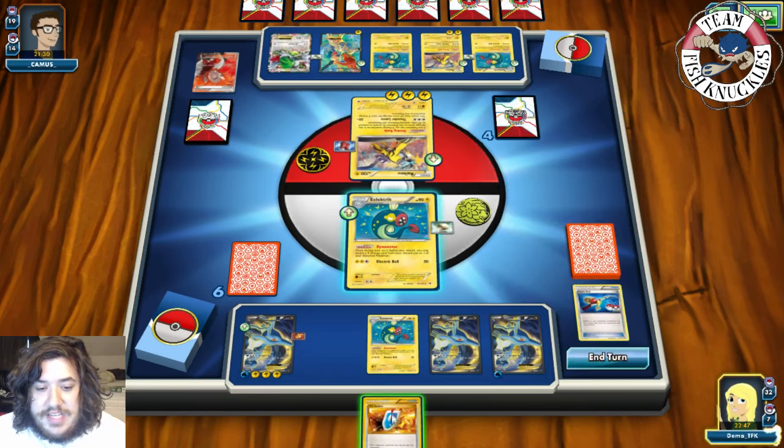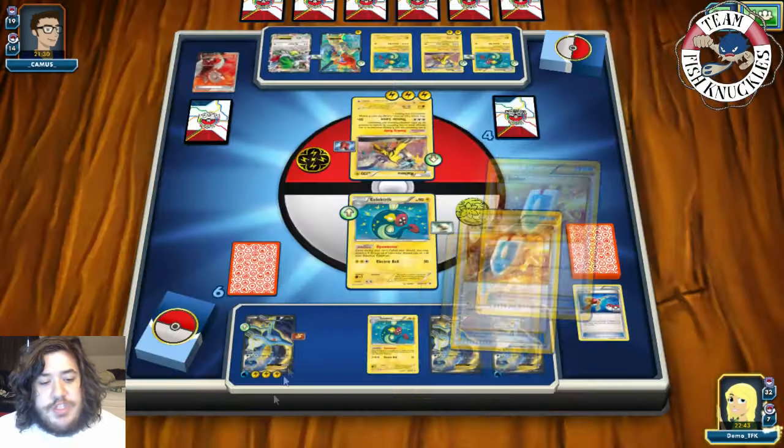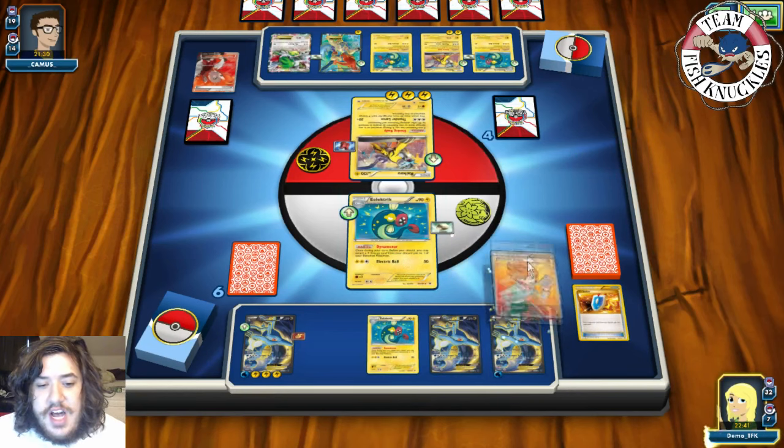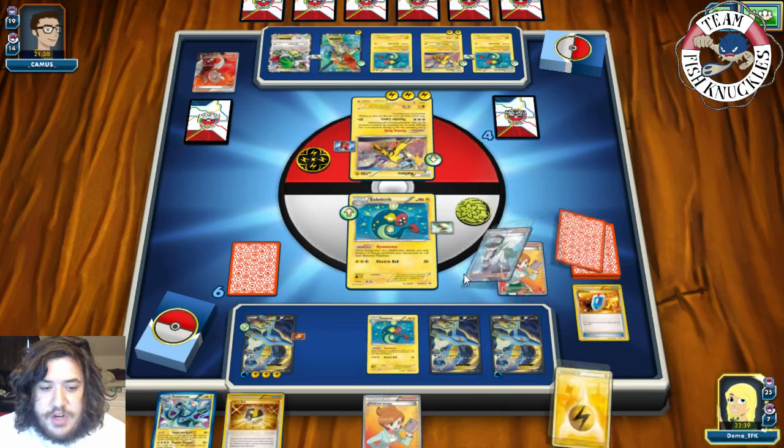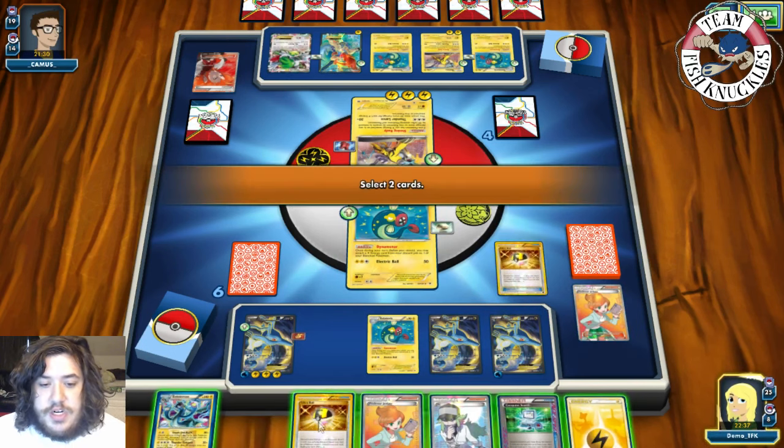And we will Seeker for Sycamore. Yeah, we'll grab a Sycamore. Or Juniper, sorry. I keep saying Sycamore, but it's a Juniper. So we're going to Juniper, discard our hand, draw 7 new cards. Alright, there's an Eelektross, an Ultra Ball. So I'm going to Ultra Ball, discard an Ultra Ball, and a Lightning.